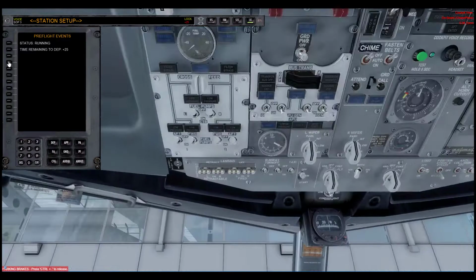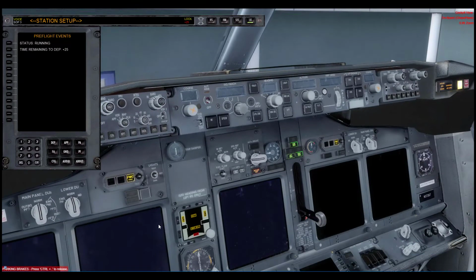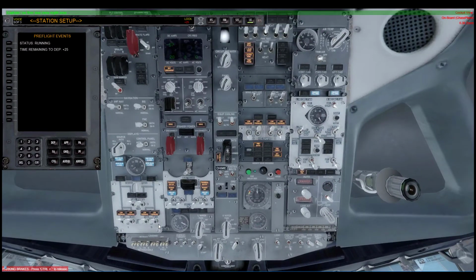Okay, so right now we have to do our power up, and the first thing we need to do, by the captain, is battery on. So the battery is on. Verify electric and hydraulics are off, which they are. Verify landing gear is down. It's down. AC power to GPU, the ground power unit. Yeah, we have to get that going.